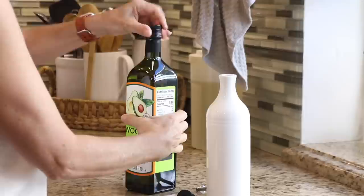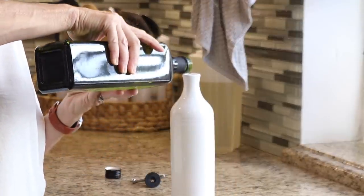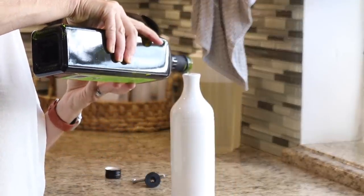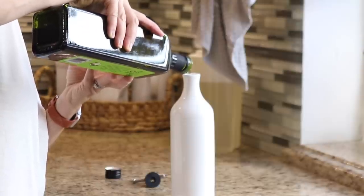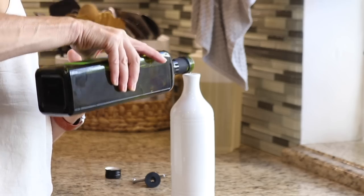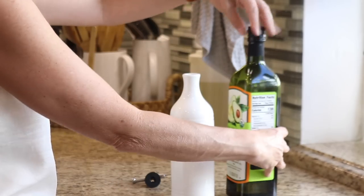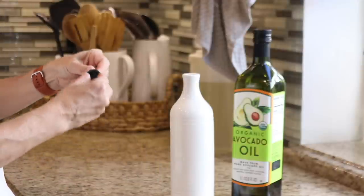I typically only cook with cold-pressed oils like avocado oil, coconut oil, and olive oils. And avocado oil has the most neutral flavor and a higher smoke point, and it's the one that I use the most when I'm cooking, so I keep a bottle of avocado oil next to the stove, and I washed out the bottle, so I just need to refill it so that it's ready to go.